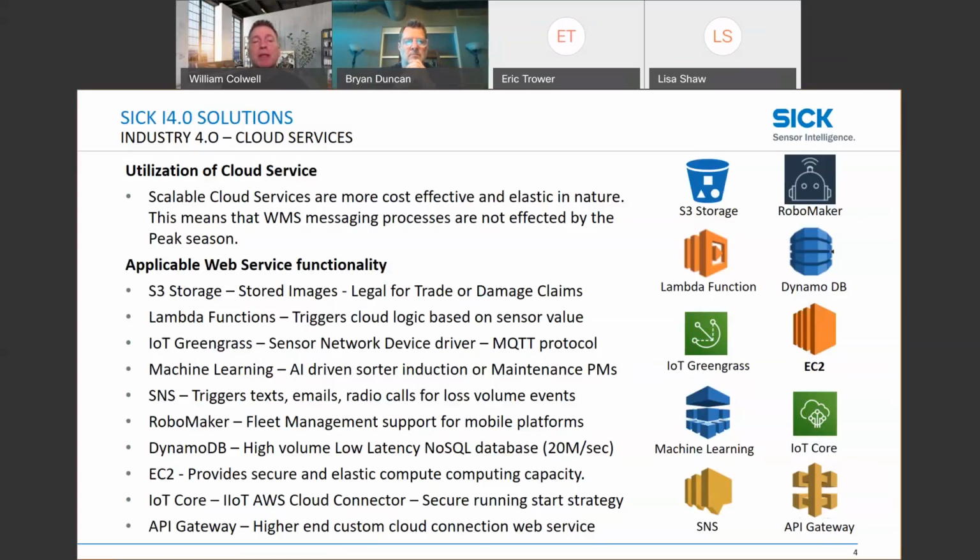DynamoDB is a high volume, low latency database where you would want to store a lot of this sensor data. The key to low latency is, these days it is a manageable thing. It is an acceptable thing to store all your sensor data in the cloud because the networks are quick enough and the database software is quick enough to manage that data. You also have EC2. It provides secure and elastic cloud computing capacity.